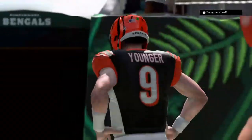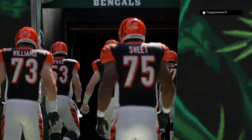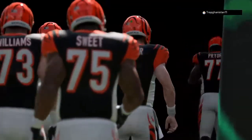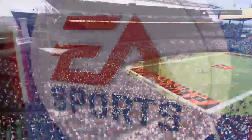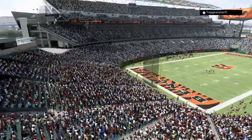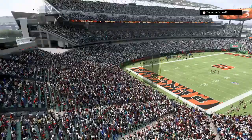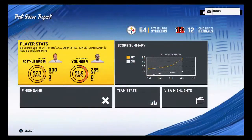So for Pittsburgh, it's a rare bright spot in what's been a tough season as they move to 2-7 now on the year. And they'll get another road date next week as their opponents will be the Tennessee Titans. Meanwhile, for the Bengals, they are barely afloat as they fall to 4-5. And they'll get a chance to redeem themselves at home next week.